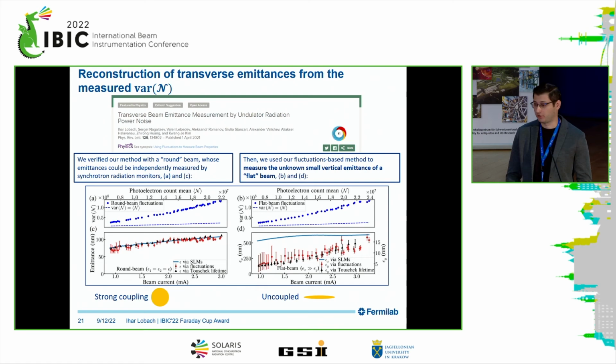But at the same time, the variance of the number of detected photons was of the same order of magnitude as for the round beam. And therefore, we could use it to reliably estimate the small vertical emittance of the flat beam. The results of this fluctuation-based measurement are shown as the red points in this plot. This is actually significant because this shows that using our fluctuations-based technique, we could learn something about the flat beam in IOTA that couldn't be measured in any other way at the time.